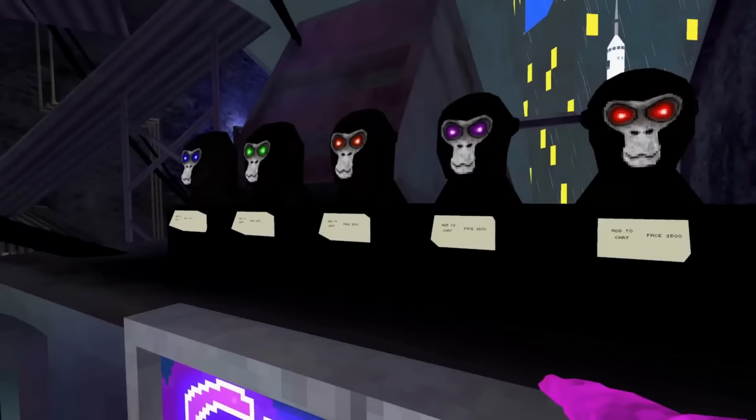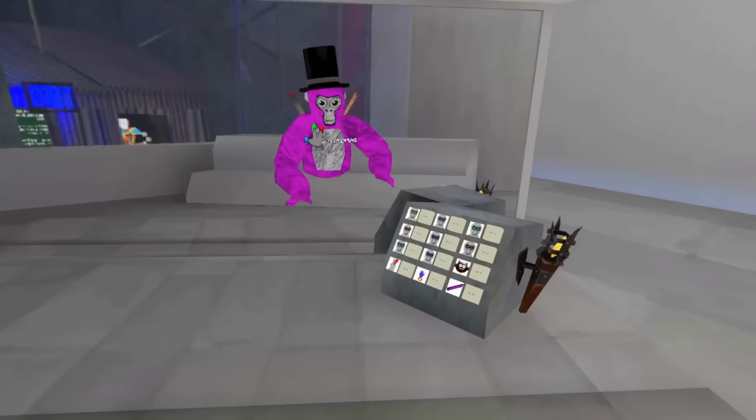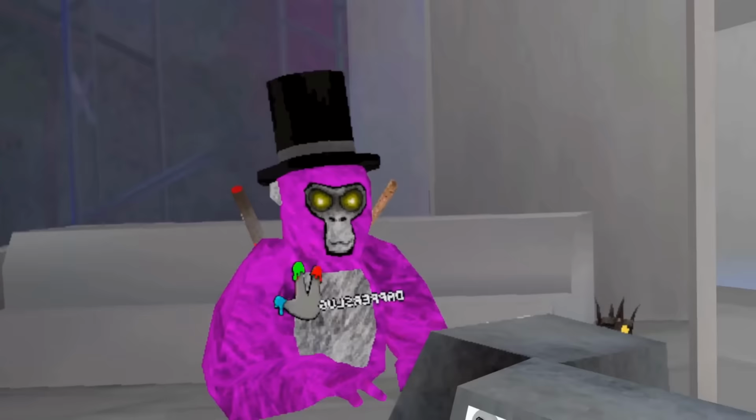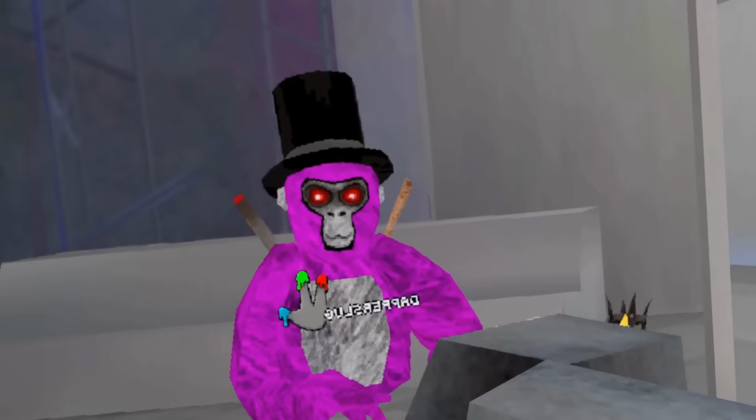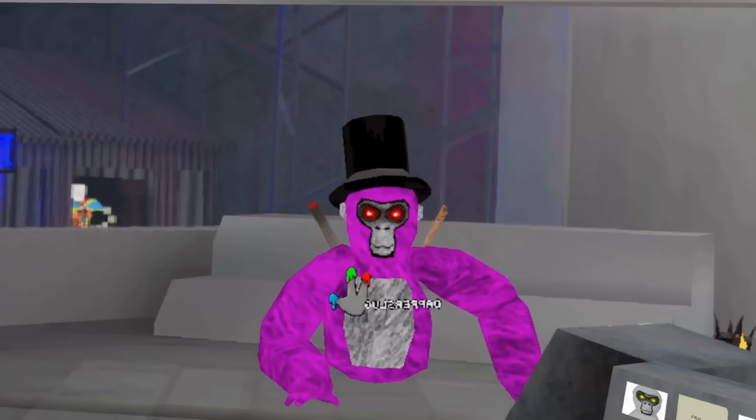There's a whole bunch. They added ghost to Gorilla Tag. Look, I could become PBBV and all the other Gorilla Tag ghosts. Look at me. Scary monkey. We got all kinds of colors. So you got a gold, white, a light blue, red, purple, an orange red, green, and a dark blue. And these are going to be awesome. You never know when you're going to need these. It could be all scary. Could be a scary monkey.